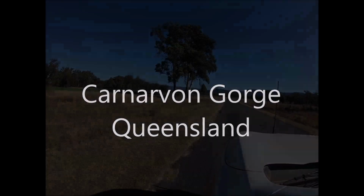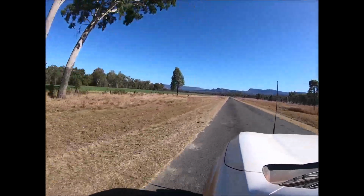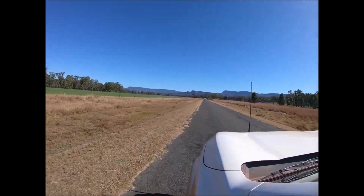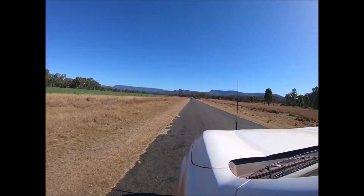From Emerald, we head southwest through Springshore and Rolleston, then turned off to Carnarvon Gorge National Park in the Queensland Central Highland. The views of the gorge system were getting better as we got closer.